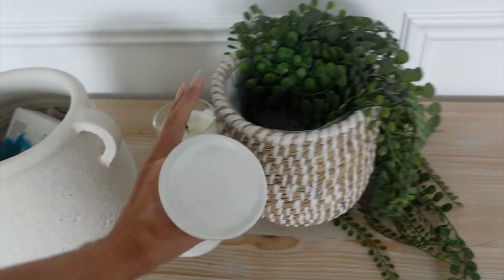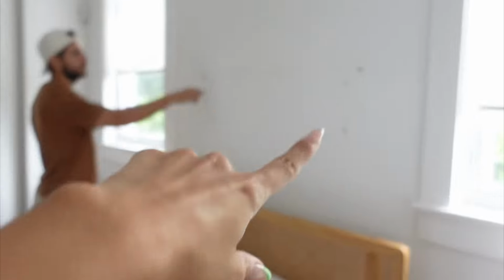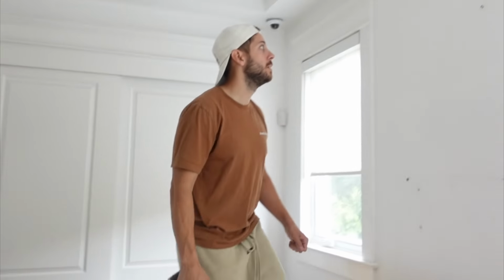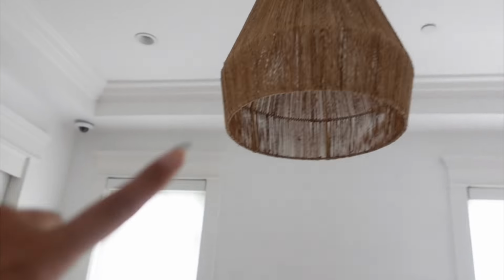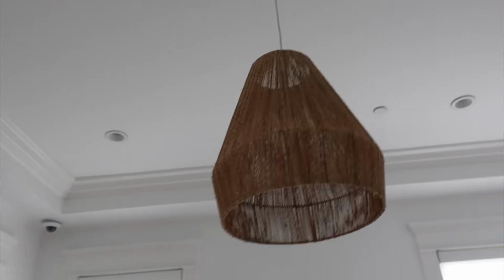Her vibe now is a little more vintage, a little more retro. So I can't wait for you to see this green chair I got for the room. The wall got a little marked up from the shelf, which I'm covering with collage. This is irritating Ty because he wants to patch them, but we ain't got time for that. Also, this doesn't match and it's gonna irritate me, but I didn't have time to find another pendant light.